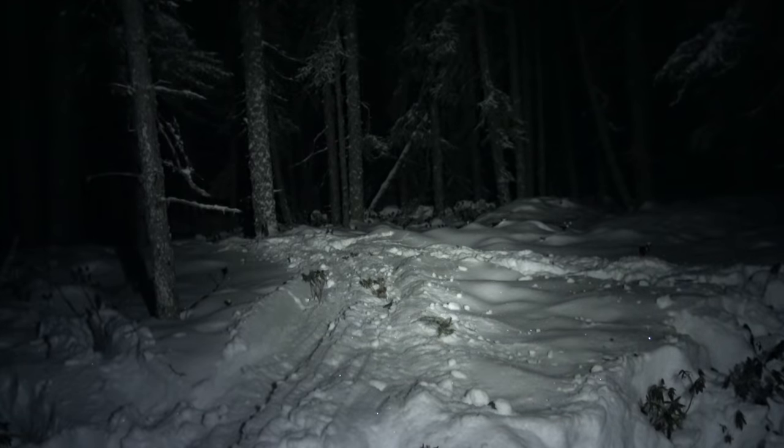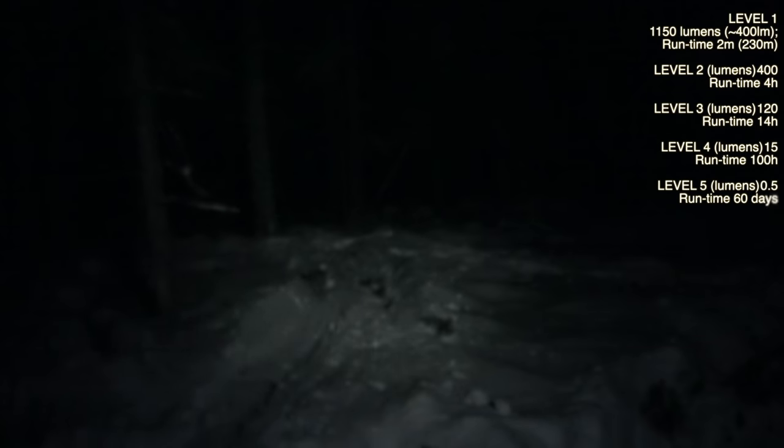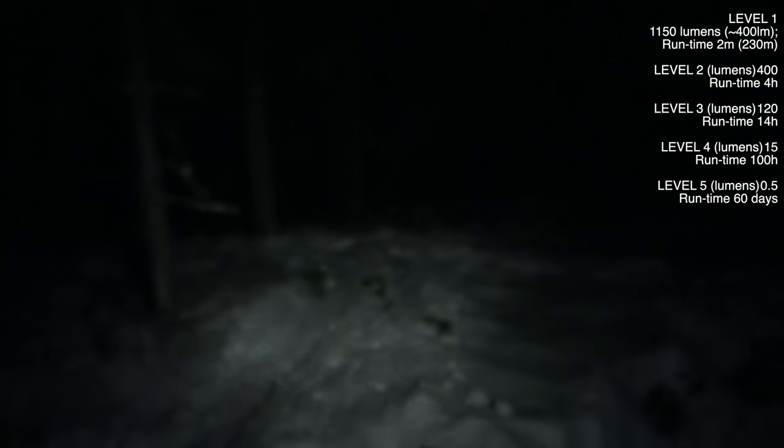Okay, I think it's actually dark enough to test this 2SR flashlight from Olight. So obviously you can't see anything. So I'm just going to put it on right now. I'm just going to cycle through the settings. So that's the low setting while it's on.